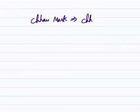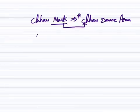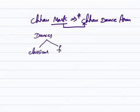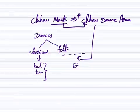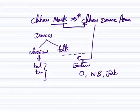Now, let us see about Chau Mask. It is given GI status. Associated with this is Chau dance form. This is very important. Here these masks are used in this particular dance form. Dances are classified into two types. One is classical dance, two is folk dance. Classical dances are Kathakali, Kuchipudi, etc. Folk dances differ with different regions. This Chau dance form is the folk dance form of Eastern India, where this dance form is practiced in the states of Odisha, West Bengal and Jharkhand and some parts of Bihar.